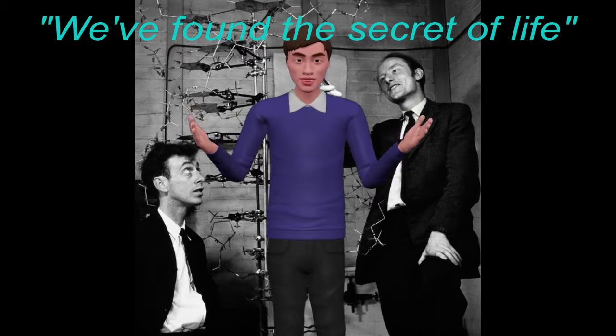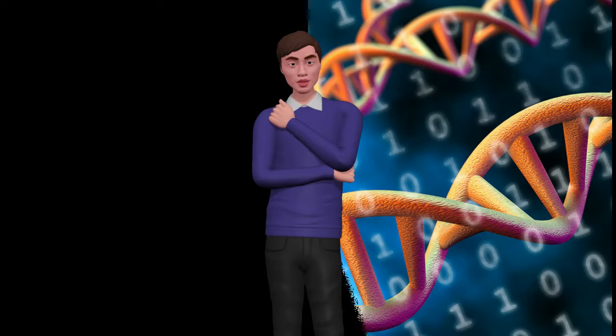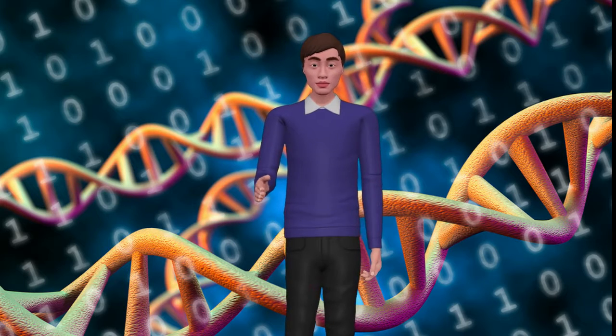Watson and Crick's declaration was no understatement. They'd made the amazing discovery that the DNA molecule was comprised of two strands of nucleotides bound together in a helix, going in opposite directions, like a spiral staircase.